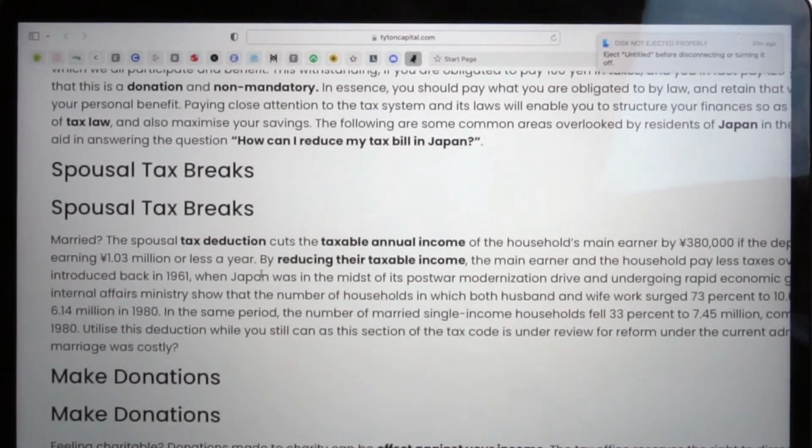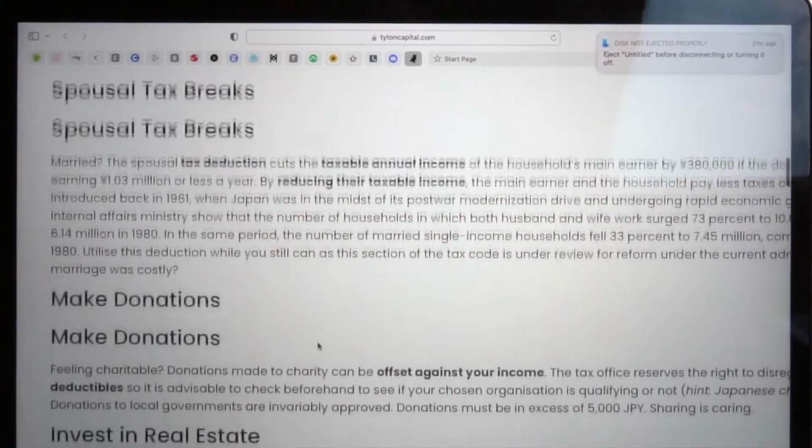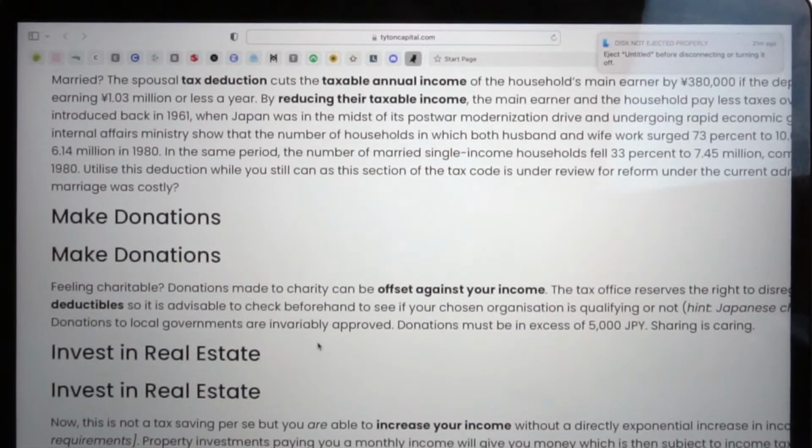They have spousal tax breaks. So yeah, if you're married, you can consider that. You can read up about that and how you can actually reduce your taxable income because you are married.